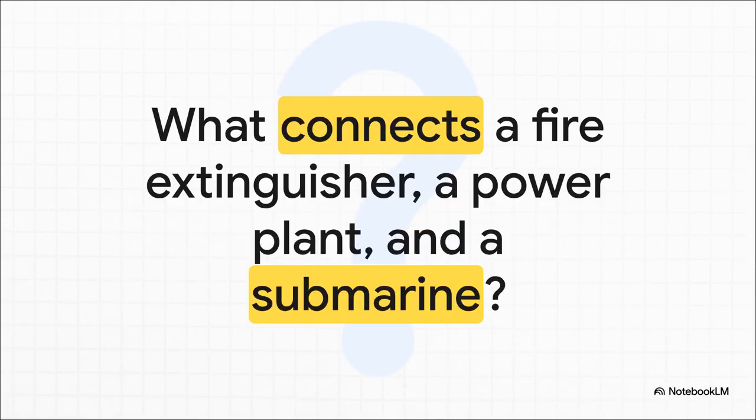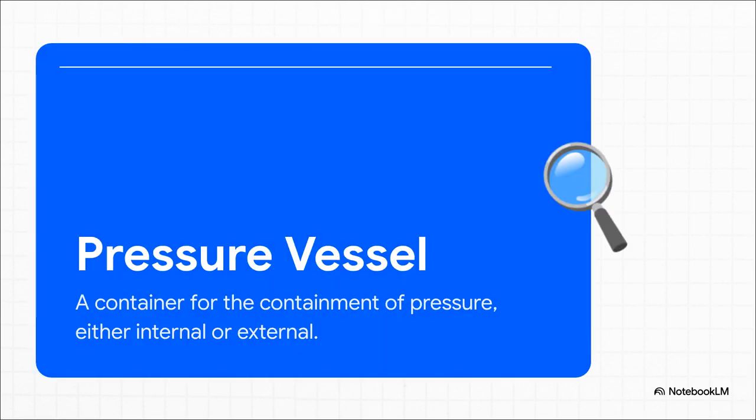What in the world connects a fire extinguisher, a massive power plant, and a submarine? I mean, it sounds like a weird riddle, right? But believe it or not, they all rely on the exact same piece of core technology to function, the pressure vessel. So what exactly is a pressure vessel?